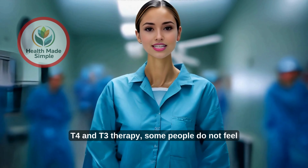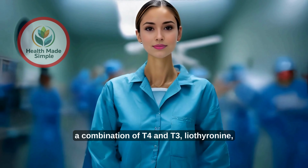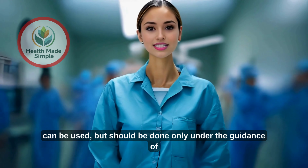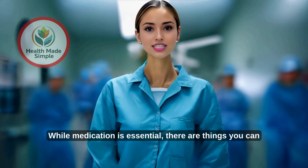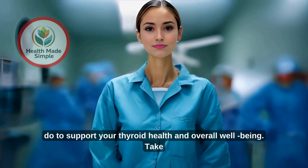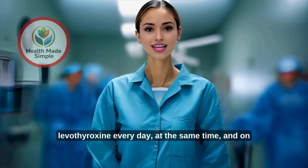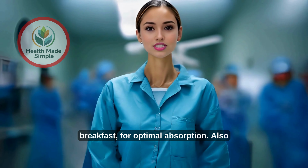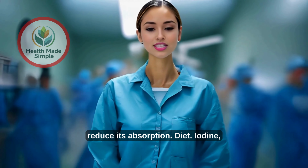Combination T4 and T3 therapy. Some people do not feel well on T4 alone. In those cases, a combination of T4 and T3, liothyronine, can be used, but should be done only under the guidance of a knowledgeable doctor. Self-care tips. While medication is essential, there are things you can do to support your thyroid health and overall well-being. Take medication as prescribed. It's crucial to take your levothyroxine every day, at the same time, and on an empty stomach, usually 30 to 60 minutes before breakfast, for optimal absorption. Also avoid taking it with iron and calcium supplements, which reduce its absorption.